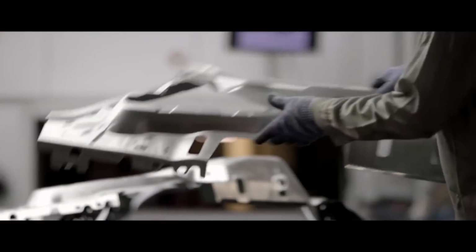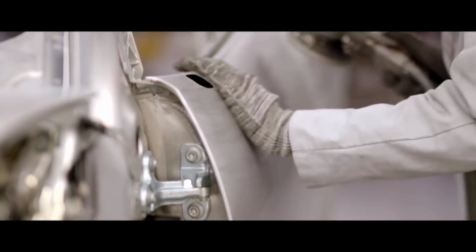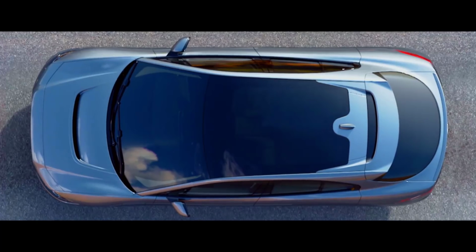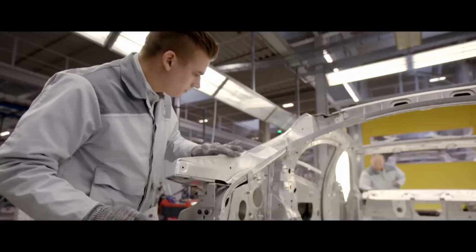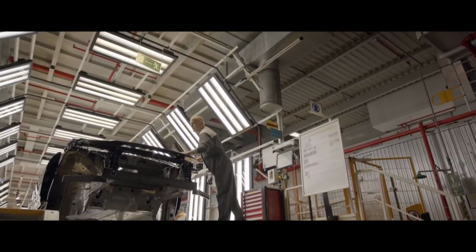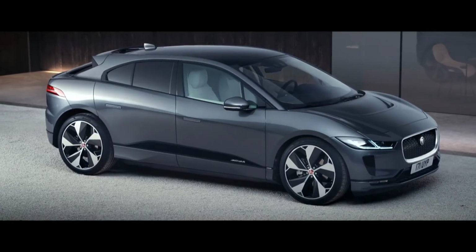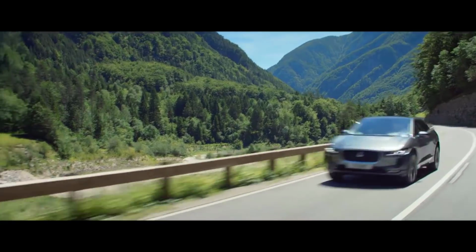January 2018. A new Jaguar is heading down the production line. But this vehicle is unlike anything the company has made before. This is the I-Pace, Jaguar's first ever electric car and the front runner in a transport revolution.